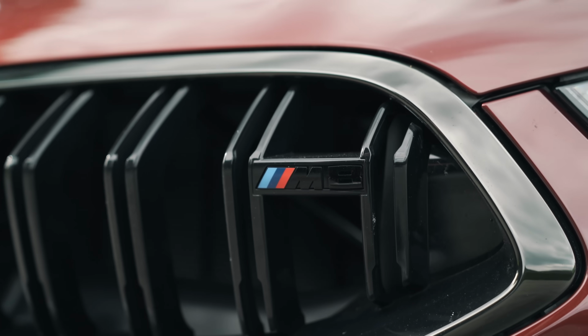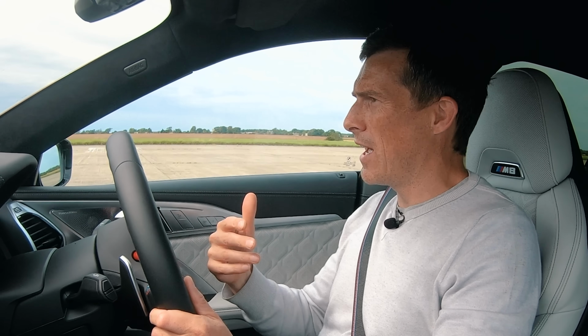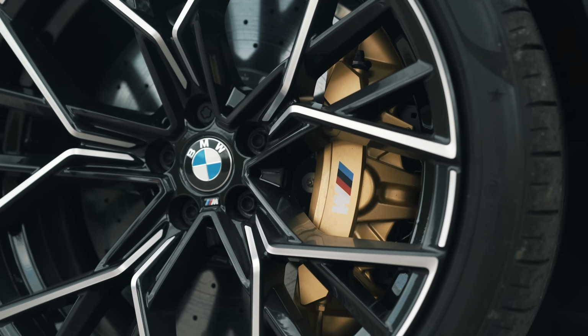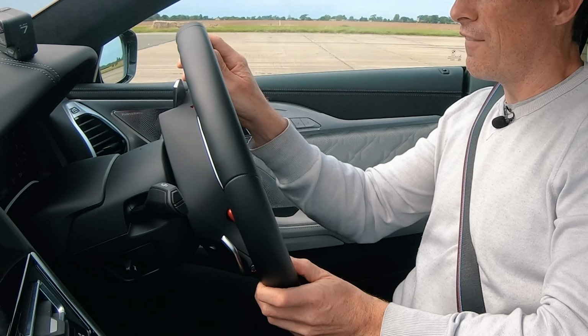Now, one of the things about the M8 is that it has upgraded M adaptive sport suspension rather than just the normal adaptive suspension you get on the 8 Series Gran Coupe. It also has upgraded brakes, upgraded anti-roll bars, upgraded steering for a sportier feel, and a limited slip rear differential.